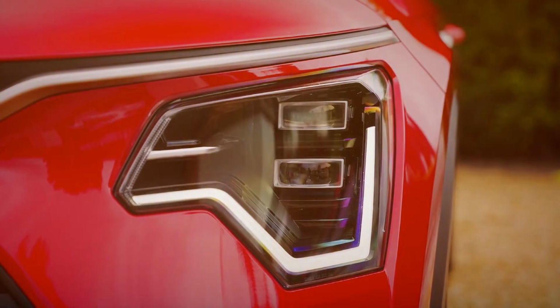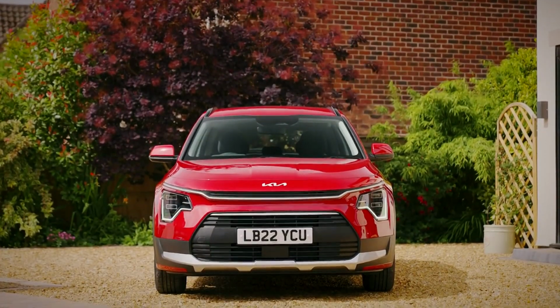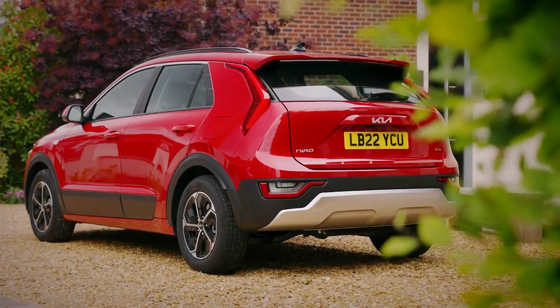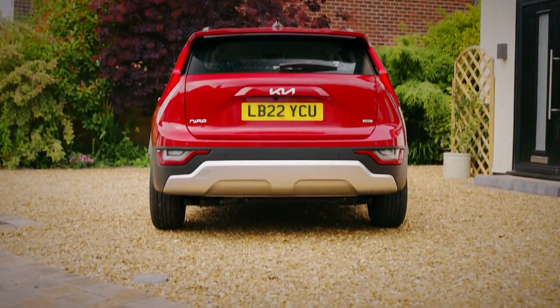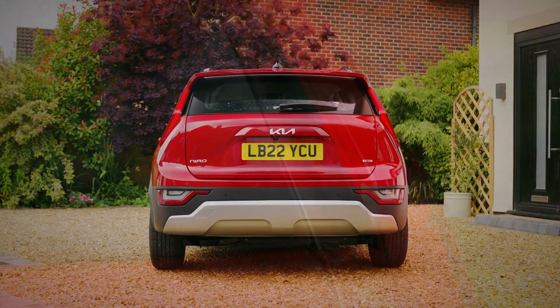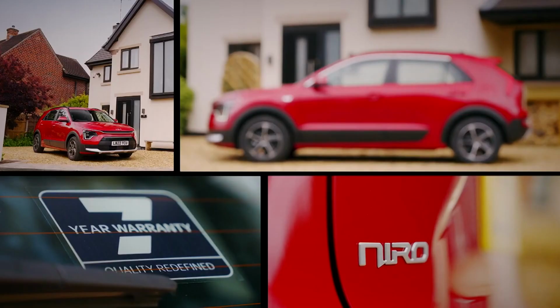We're particularly fond of the front end that looks like a stormtrooper's helmet. On the flanks there's a rear quarter panel that can be spec'd in a contrasting colour, while at the back some boomerang tail lights mark it apart from just about anything else in its class.